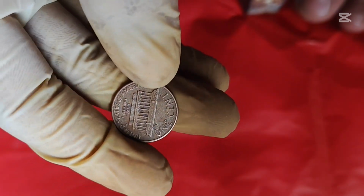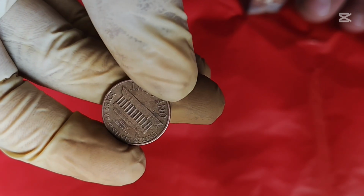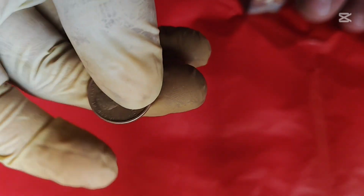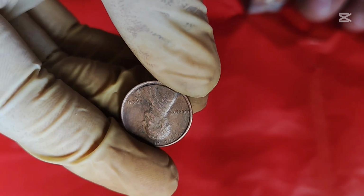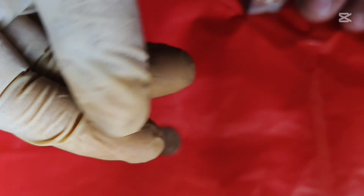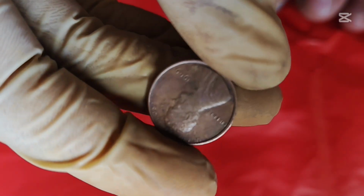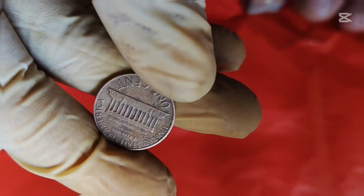Where to sell your rare 1969 penny. If you find yourself lucky enough to own one of these valuable coins, you may be wondering where to sell it. Here are some great options: online auctions, eBay, Heritage Auctions, GreatCollections, local coin shops and dealers, coin shows and numismatic events, and professional coin grading services, PCGS and NGC, for higher value sales.